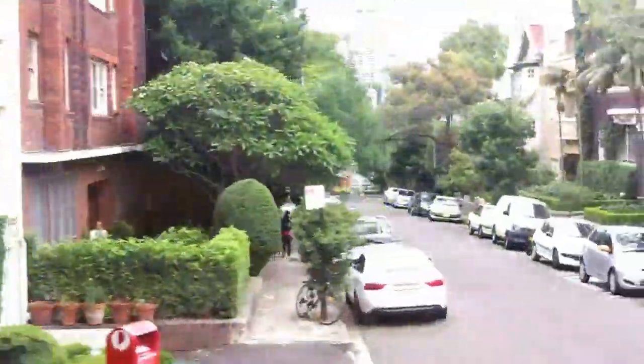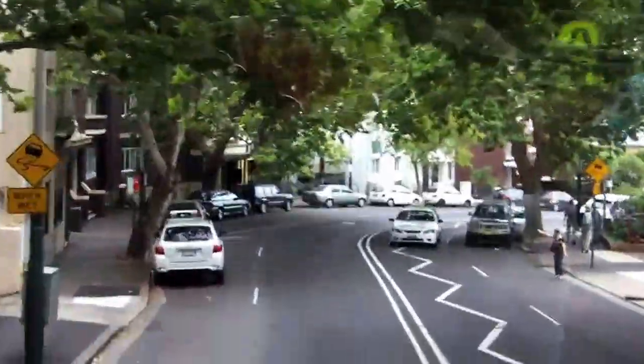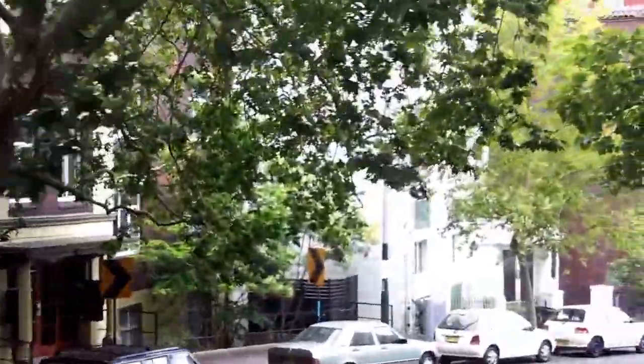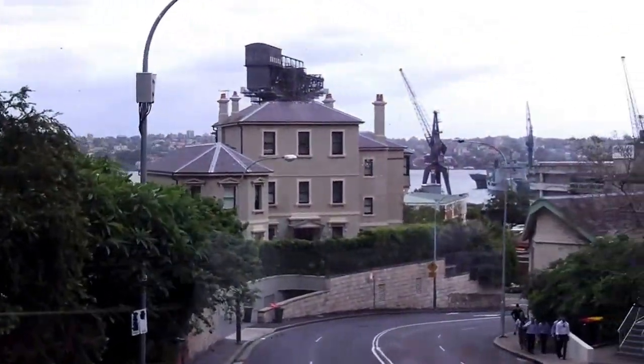On our right, we're passing the buildings that belong to the Australian Navy, called HMAS Kuttabul. You'll probably see a number of smartly dressed naval personnel walking around as we pass through this area. As we reach the traffic lights directly ahead of us, we have a magnificent view of the Sydney skyline. Directly in front of us is the Sydney Fleet Base of the Australian Navy.